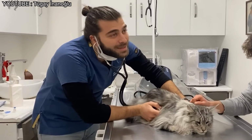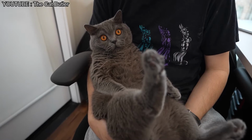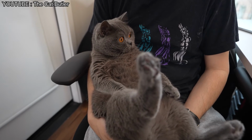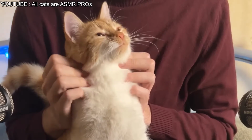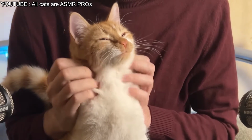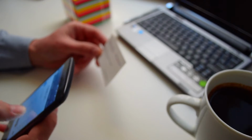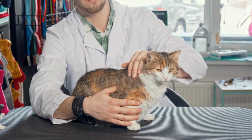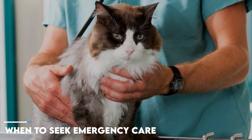Sometimes, you might even need to go to an emergency vet clinic if it's at night or on the weekend. Doing these steps helps make sure your cat is as safe and comfortable as possible until you can get them to a vet. Quick action can make a big difference in helping your cat feel better and making sure they get the right care. Always keep your vet's phone number handy so you can quickly call for help when your cat needs it.